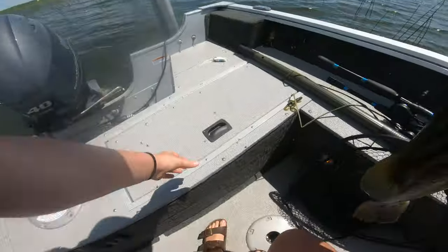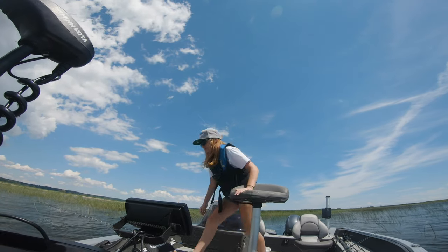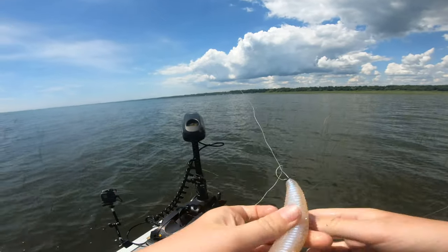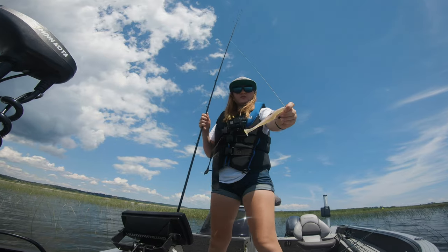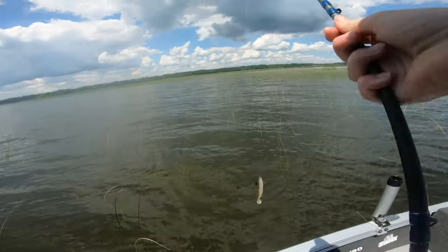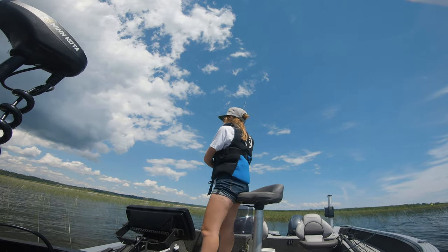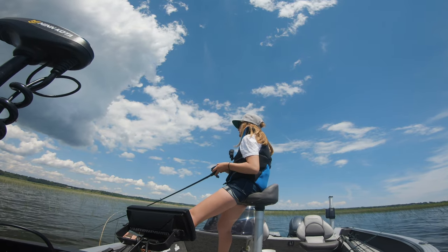Let's get him into the box with the other fish. That was a good choice, Avery. Woohoo! Yes! First cast with this Texas rigged, weightless. Well, there's a little bit of a weight here, wow. Literally first cast. Come here, fish fishy.